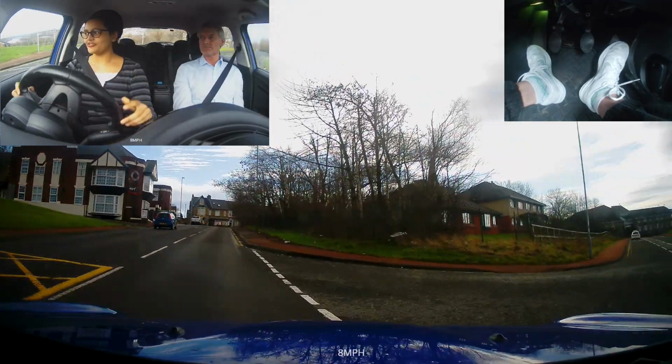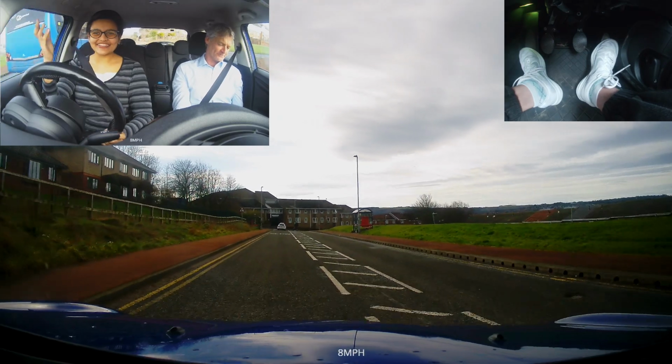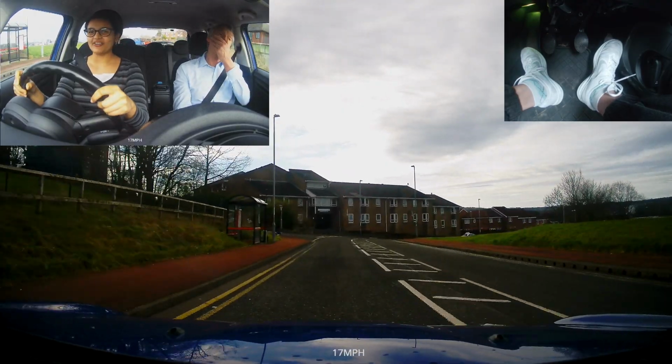This was awful. I should have... What did I do? You see, I was on the right lane, turning right. Cause a crash. My god.